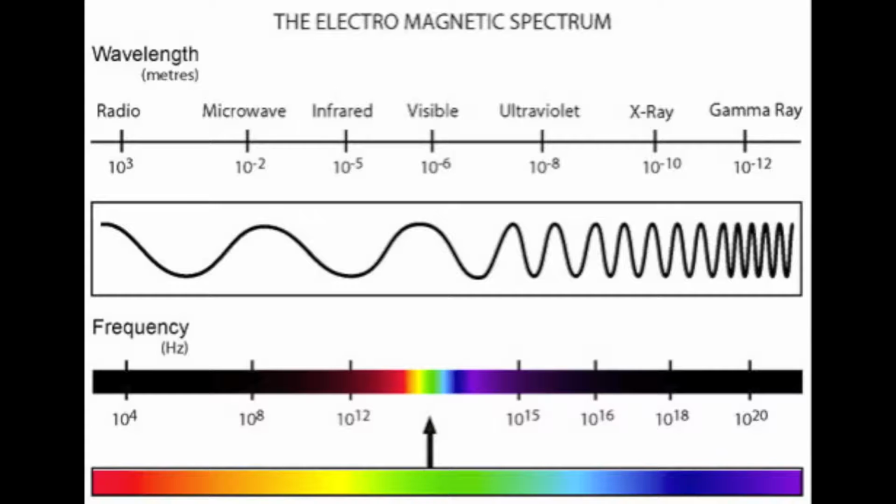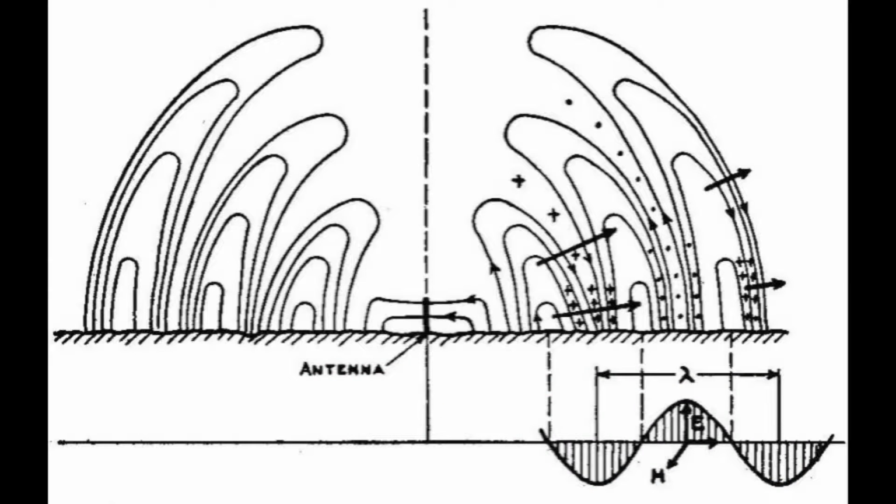Electromagnetic waves are formed when an electric field pairs with a magnetic field. The magnetic and electric fields of an electromagnetic wave are perpendicular to each other and to the direction of the wave. Radio waves! Radio waves were predicted by James Clerk Maxwell in 1864, but were first demonstrated by Heinrich Hertz in 1887. But what are radio waves?